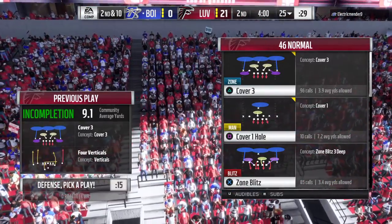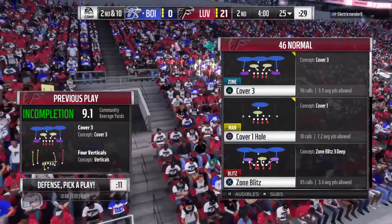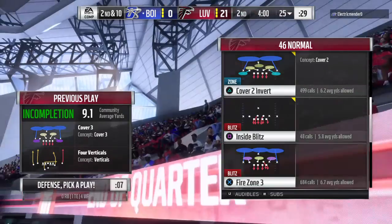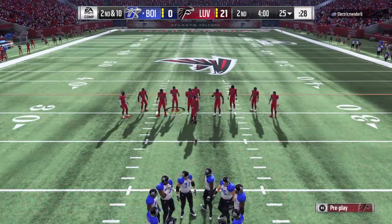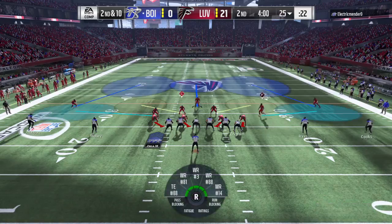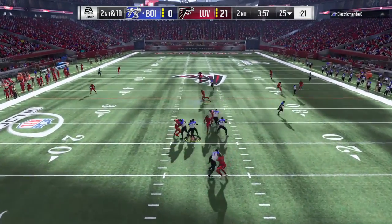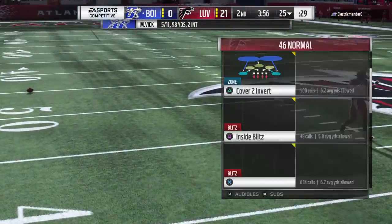That's what I'm talking about. Nice kid, boy. Offense still needing 10 yards. Second down. They'll look to throw here. Throwing over the middle, but it's incomplete.